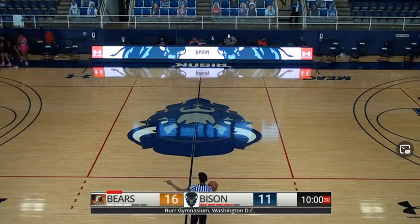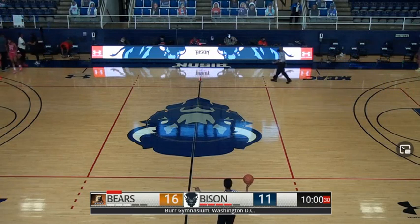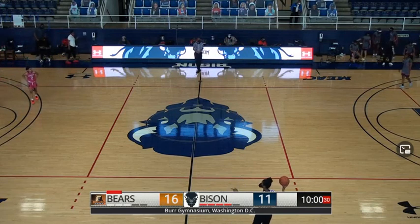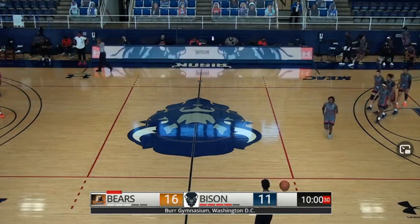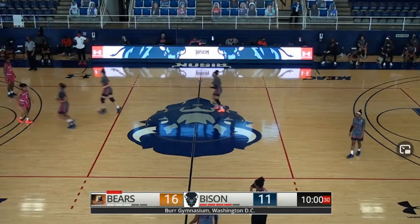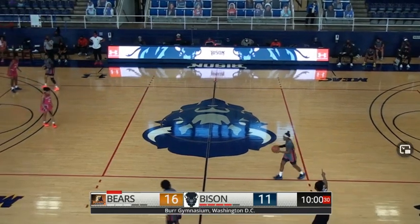And we're back here with second quarter action here at Bird Gymnasium. The Lady Bears lead 16-11. Takira, what did you think about that opening quarter? I felt like the Lady Bears came out hungry. They know that they lost by 2 points yesterday, but they're not letting that faze them. It's a new day, and I felt like they came out a little more aggressive than the Bison. They're playing like they have a chip on their shoulder.